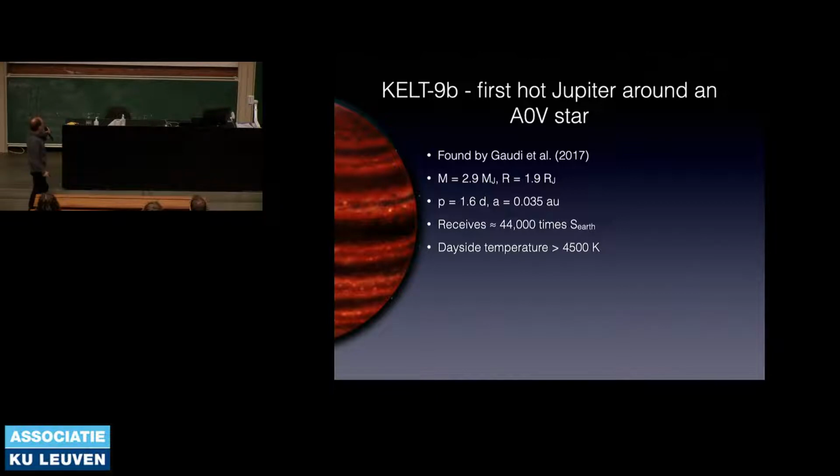The other special thing about this planet is its orbit, because it orbits its central star, KELT-9, on an almost polar orbit. So it basically goes from the North Pole to the South Pole instead of the normal equatorial plane.